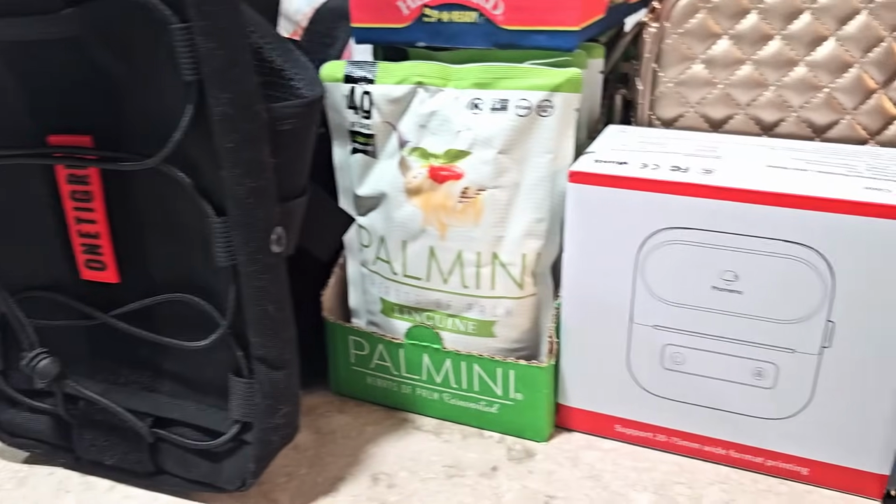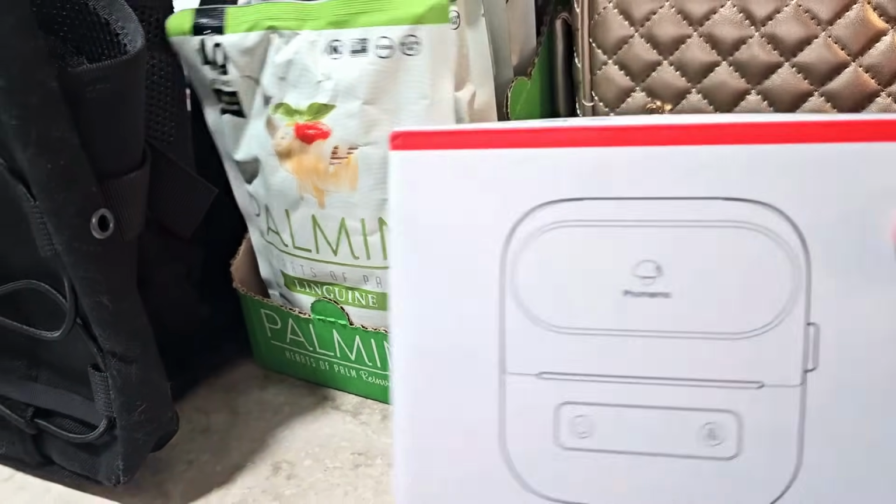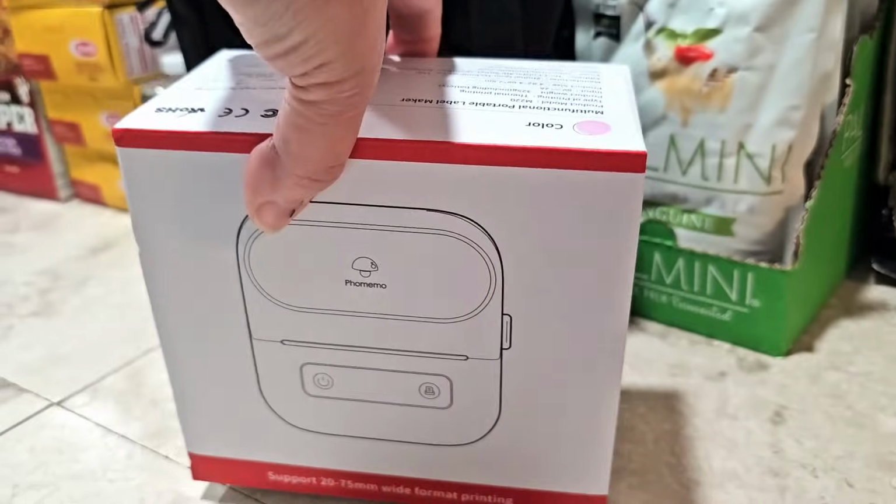Now let's get right into it, and I'll show you what we added to our preps and our prepper pantry this week. I'm going to start right over here with this stuff on the end. This is some stuff I got from Amazon. This first thing I've got here is a label maker.